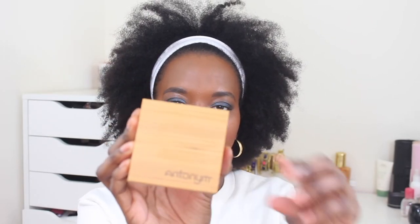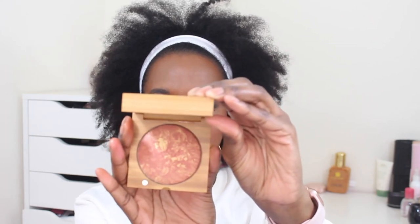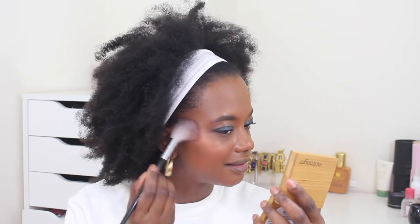Because I can't get enough, I'm going to go in with the Antonym Baked Blush in the shade Copper. This reminds me a lot of the Laura Geller. Was it Laura Geller? The baked blushes. And a little bit goes a long way with this. This is a blush, but it does have the gold shimmers in there.